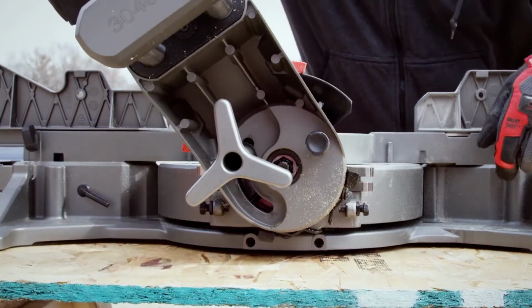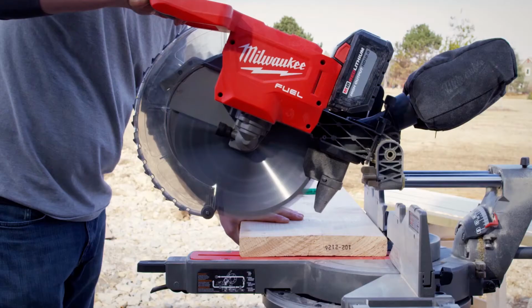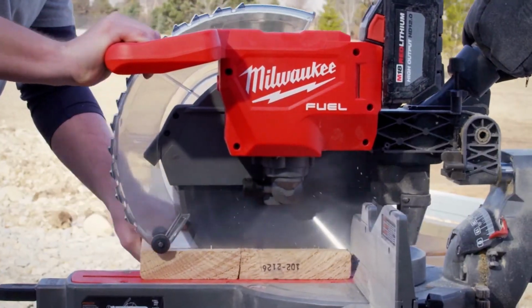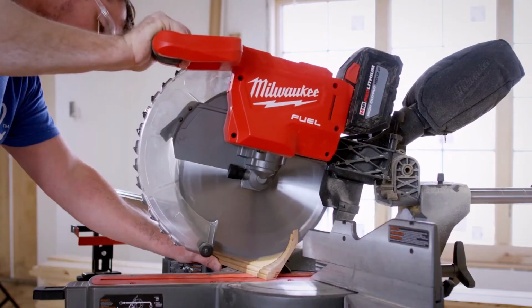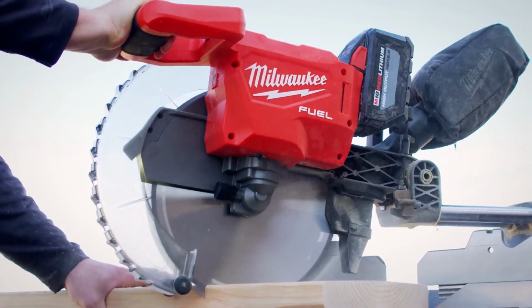It works fantastic. You do want to invest in the tool line because they continue to bring out new stuff and improve on what they already have out. It's accurate, it's light, it's durable, it's powerful, it's got great cut capacity. It's blown me away in every aspect.